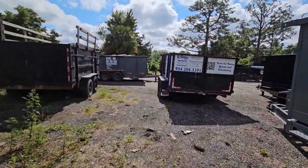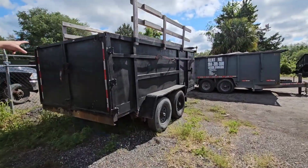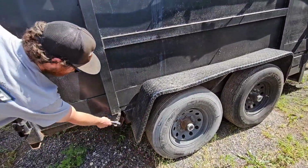But this one ain't even nothing of mine. I think this is an old All-Pro. You can see the sticker, All-Pro, from probably about 2003. The back of it rusted out and broke the hinges.